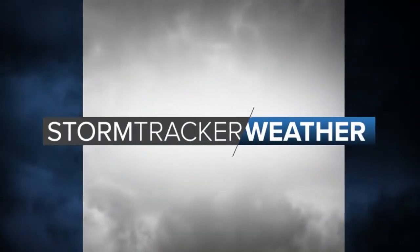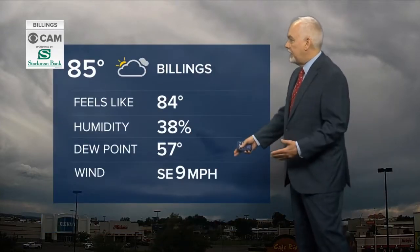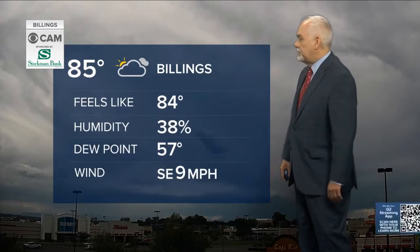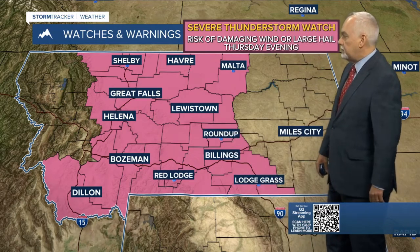Storm Tracker weather starts now with meteorologist Ed McIntosh. Just in time for the weather. We've got weather to talk about. Let's take a look here with the Stockman Bank weather cam and check it out. We've got temperature right now at 85 degrees, a southwest breeze at 9 miles per hour. And as we talked about at the top of the newscast, we've got areas with the potential for severe thunderstorms for tonight and also for flash flooding.